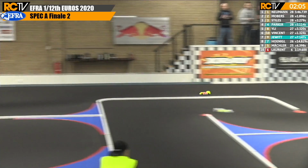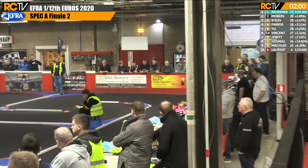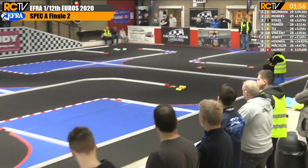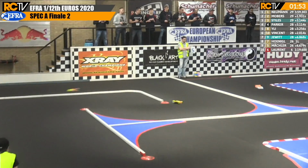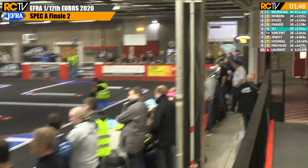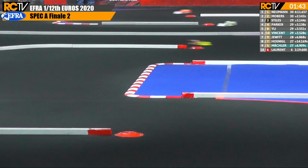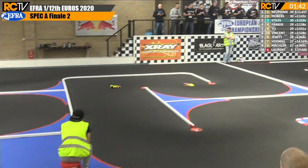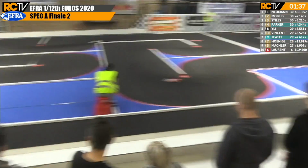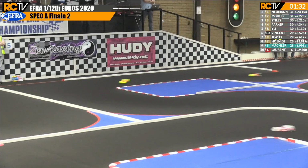Jörn Neumann still leading by 1.9 seconds from Marcus Mobers last time out. Two minutes of this run remaining. Stiles now 3 seconds back from Mobers. Parker 3 seconds back from Stiles. So a very lonely race for Mark Stiles. Jorn Neumann still leading 2.2 seconds in front of Marcus Mobers at the moment.